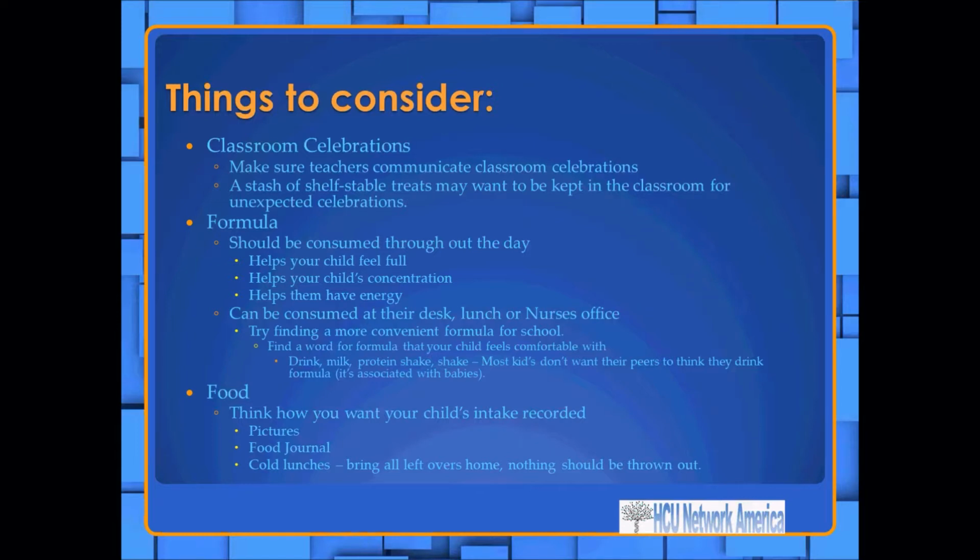So for formula, it's an essential part of the day in being healthy and helping your child have the best educational outcome. There are parents who don't understand the importance of formula. It keeps your child from feeling tired and hungry, and it's hard enough for us to do as an adult, so you want your kid to have access to this. It helps them feel full, helps your child's concentration, and gives them energy. That's really what protein does for your body, along with other necessary nutrients. The formula is like a protein shake with a proper amino acid blend for them.